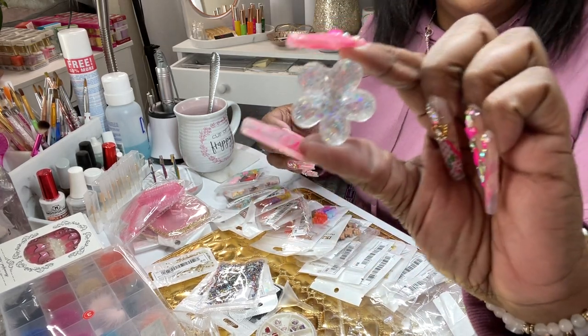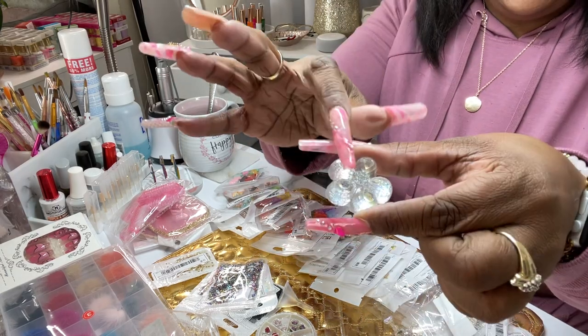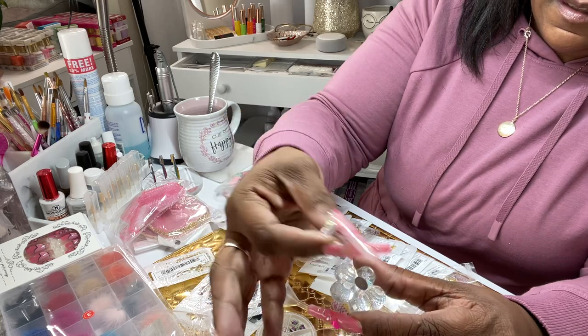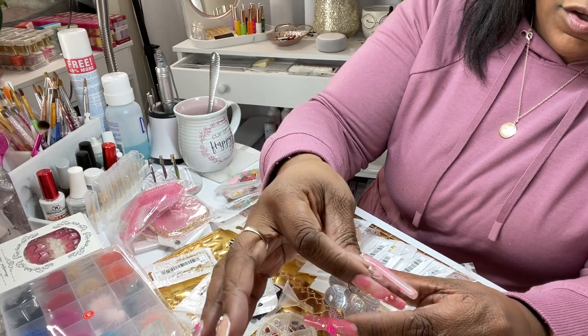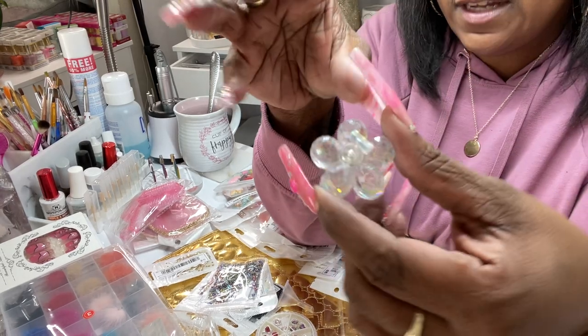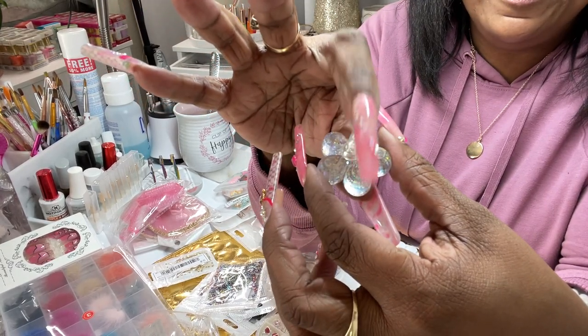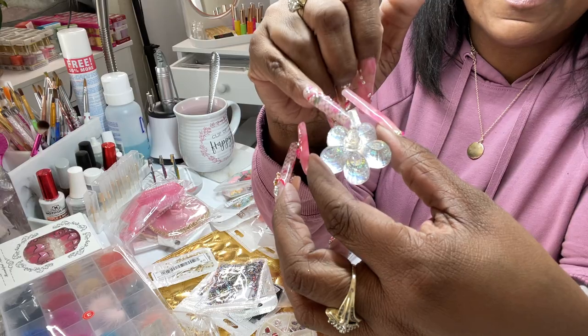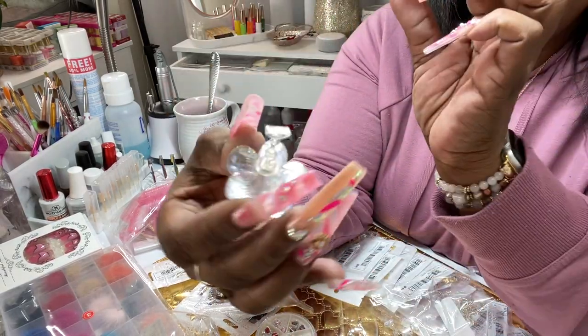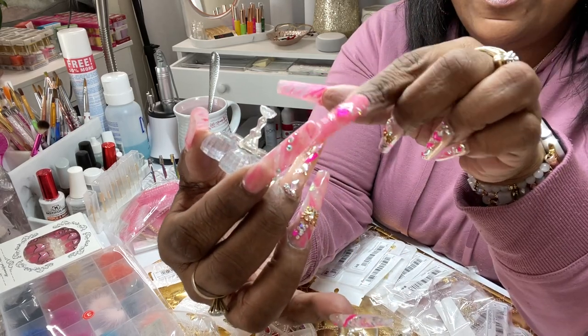Okay, so here's the little flower, and then it has the little magnetic piece there. And then here's the nail stand, and you just connect it like so. And you sit the nail on. There are little glue stickers that you place on top of here. And then you place your nail there and you're able to hold this and design your nail.